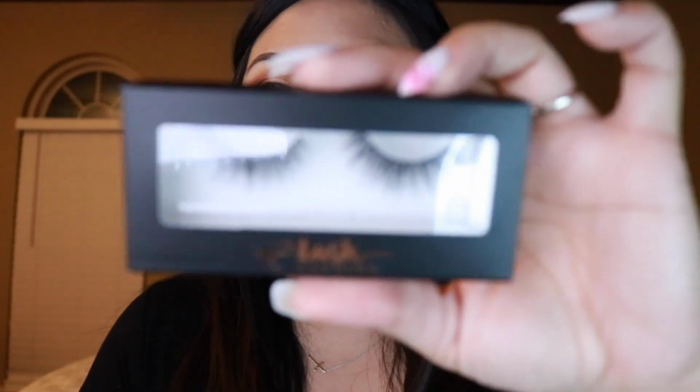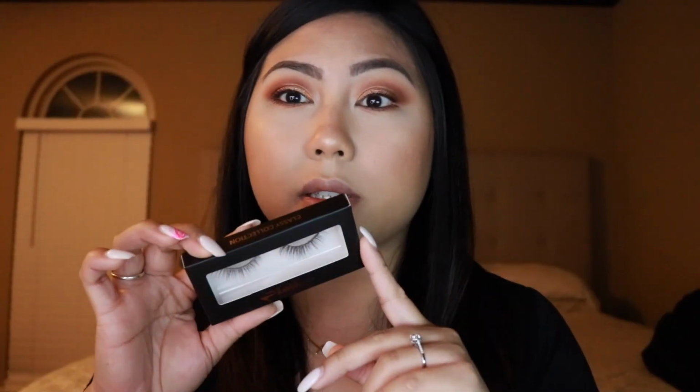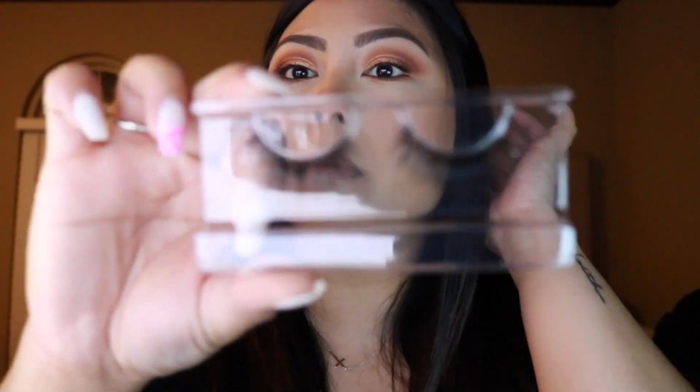Okay, so the lashes I'm going to use are by Sapphire Lash, or Lash Sapphire. This one's right here. I don't know if you guys can see it, but this is what the packaging looks like. I saw this on Instagram and I wanted to give it a try. They were having a flash sale on their website, so I bought three pairs. This is one of them, and that's what they look like. It's just really natural.